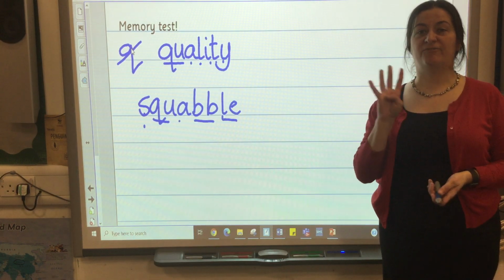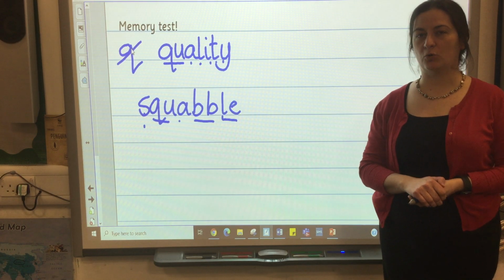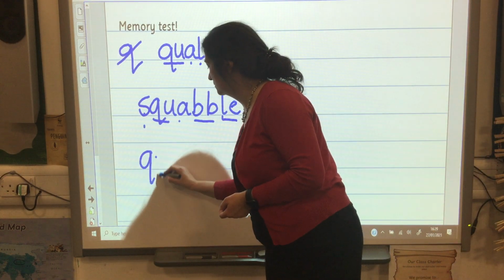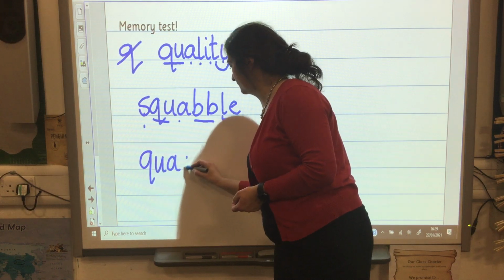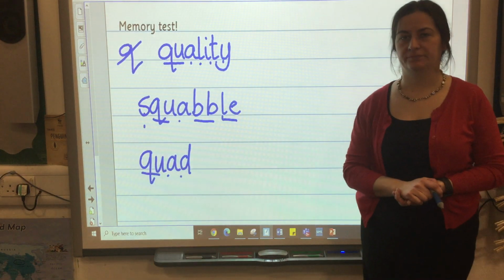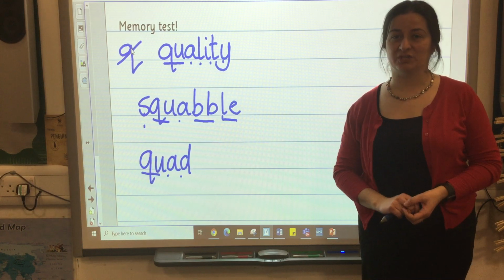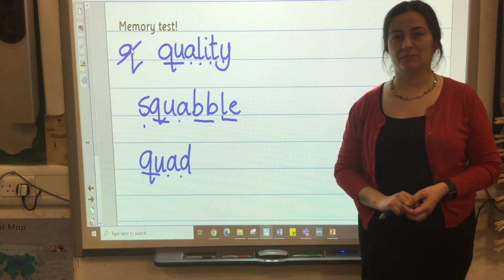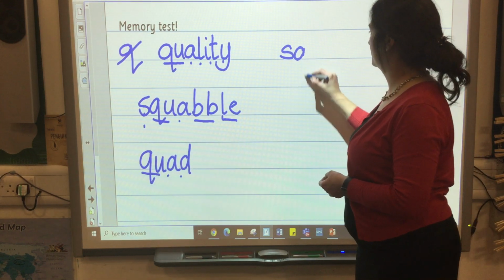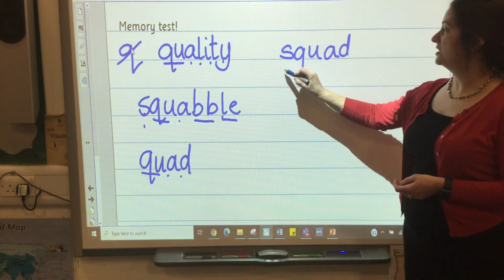Our next word means four. Quad. I have a quad bike. A bike with four wheels. Quad. If you can spell quad, I know you can spell the next word. Squad. I belong to a football squad. Squad. Check and change. Squad.